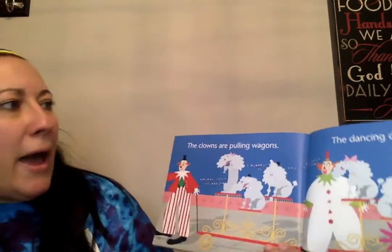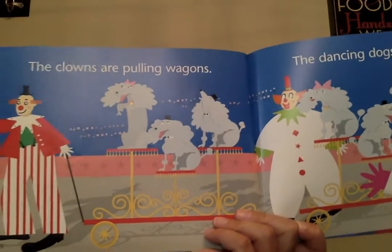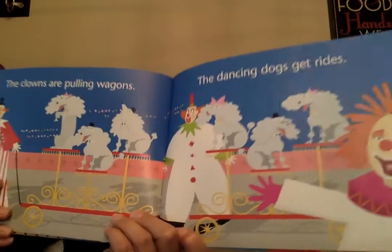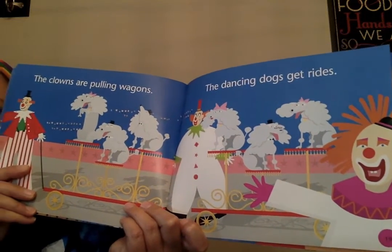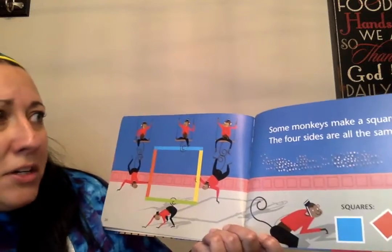The clowns are pulling wagons. The dancing dogs get rides. Look at that. I love the dog show. You know me, I'm a dog person. I love the dog show. Clowns kind of freak me out, though. Are you scared by clowns? I'm scared of clowns.